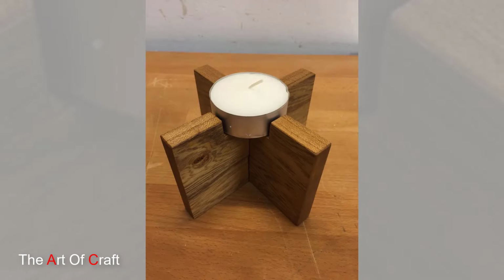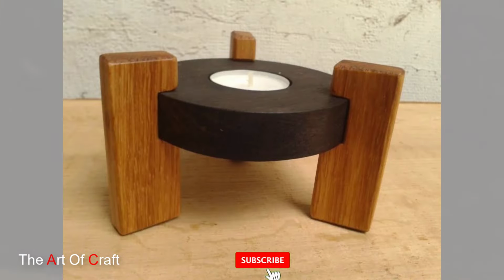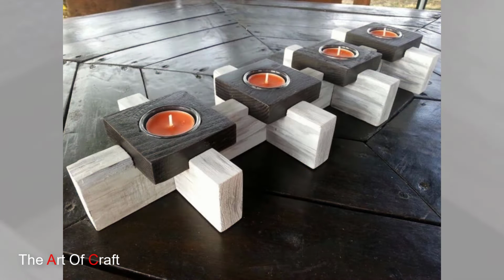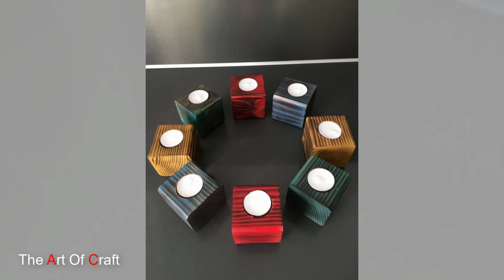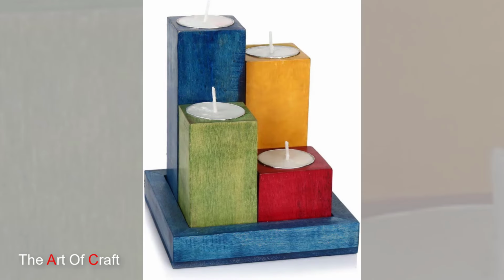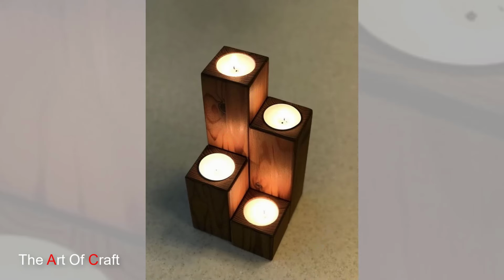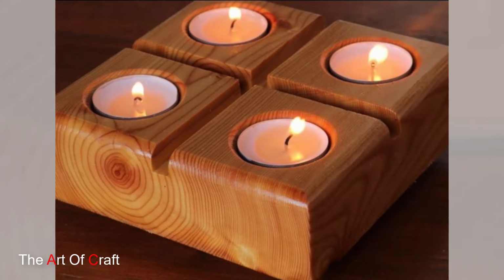Wooden candle holders come in a variety of sizes and shapes, offering options for every preference and occasion. Whether you prefer a single statement-making pillar holder or a cluster of small holders for a more dynamic display, the versatility of wooden candle holders will help you to curate the perfect arrangement for any space.